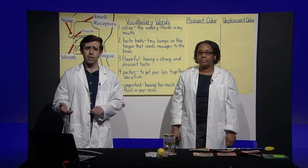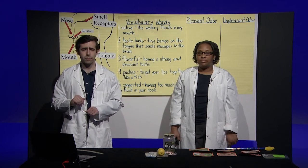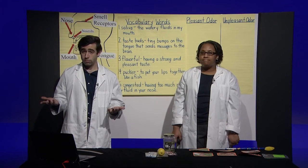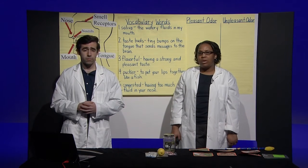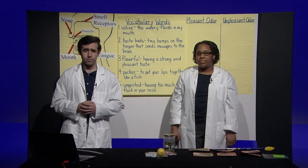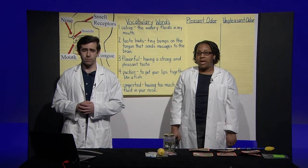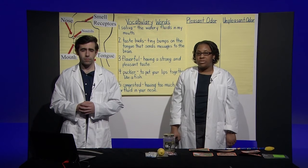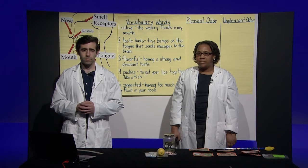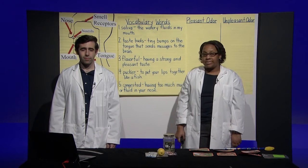Also, how can your sense of smell protect you from harm if you are in danger? Well, if something is burning in the kitchen and you smell it, you can put it out before it turns into a fire. It can also tell you if your toast is burnt. If something is burnt, then it won't taste good. And how it's supposed to taste.